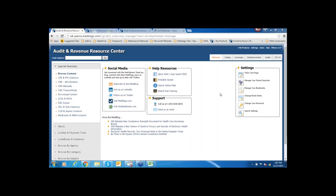So I just want to take a couple moments before we answer the questions, and we'll get right into those, to take a look at some of the resources available within our coding suite. I've just moved into our Audit and Revenue Resource Center, which is our most comprehensive solution in our coding suite. In this solution, not only do we provide coding information, but we also have reimbursement resources and tools, as well as other pertinent regulatory content.